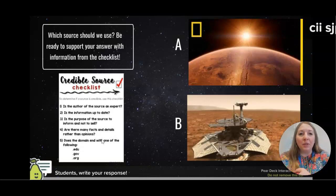but the purpose of the source is to persuade or entertain. It's not to inform, so that's not a good thing. There's facts, but there's also a lot of opinions in it, or the way that the facts are stated are to be more of supporting their opinion. Number 5, the very last one, is basically to have the domain be a .edu, a .gov, a .org, because they're fact-checked. Anybody can put something on TikTok, and so that's what we see there.